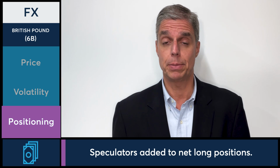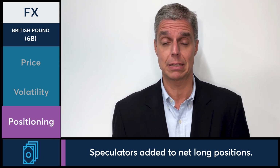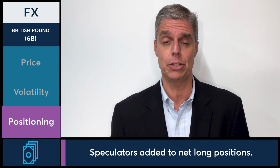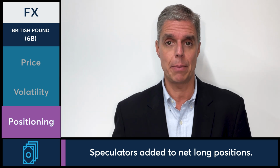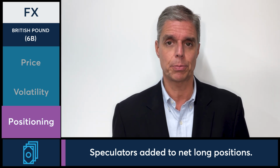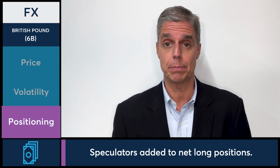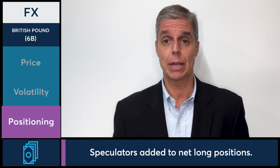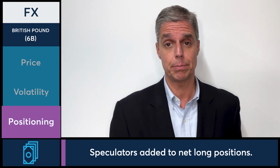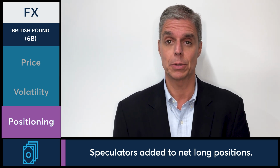Lastly, let's talk about positioning. What are speculators doing? Well, speculators are doing what they've been doing over the last couple of months. That's adding to their net long positions, as there is a great deal of uncertainty out there as to whether rate cuts are coming. Unlike in the States, where we're seeing the markets price in Fed cuts in September, as we already saw the ECB cut back in June. Ultimately, the BOE is still uncertain, and we're seeing that reflected. So we're seeing the net speculators add to their net long positions, at least until we get some clarity.